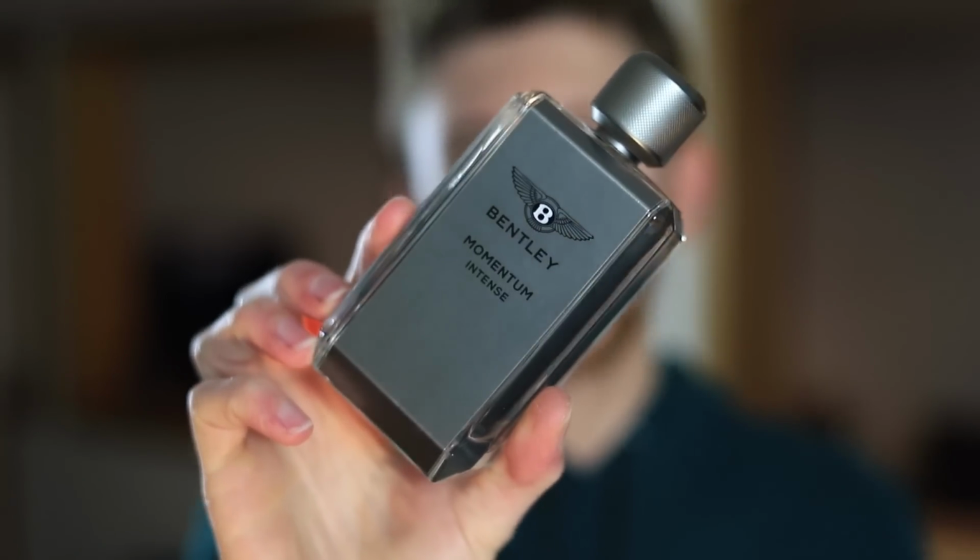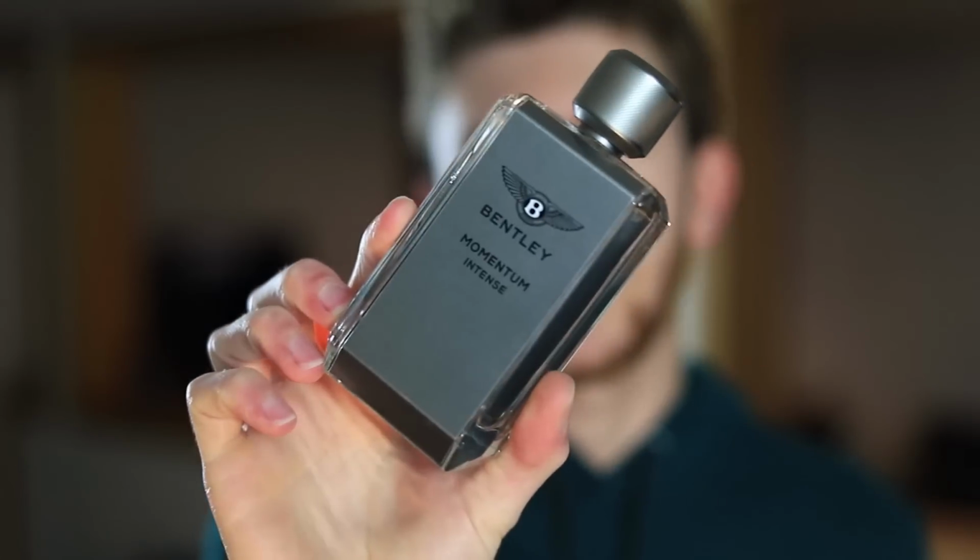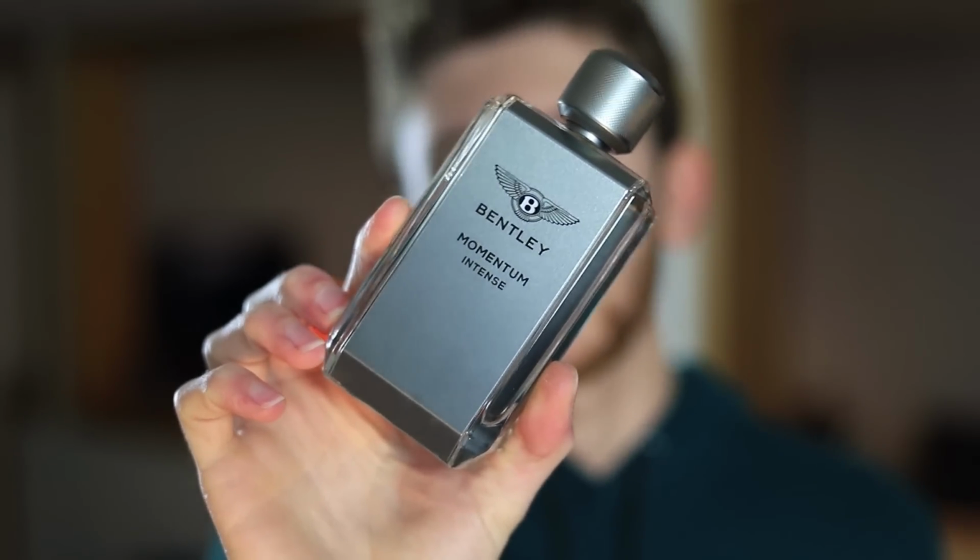You got a pretty decent bottle. The bottle's got some weight to it, feels solid, it looks not too bad. Just one of those fragrances similar to John Varvatos, where Bentley makes really nice high quality fragrances at a really great price point. So if you're after that and you're on somewhat of a budget, definitely check out Bentley Momentum Intense. This one is an awesome scent.